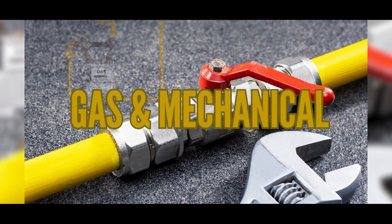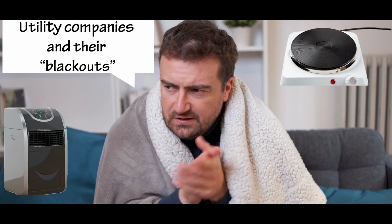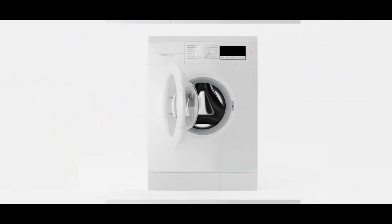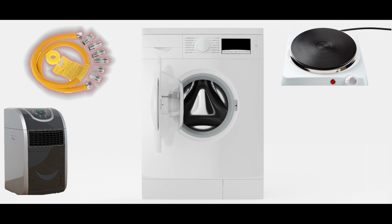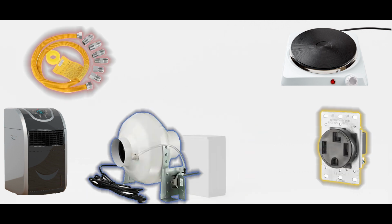Let us now move on to gas and mechanical work that is exempt from permits. Portable heating, cooking, or clothes drying appliances are exempt. However, if their installation requires changes to the plumbing, electrical, or mechanical systems, a permit may be required.